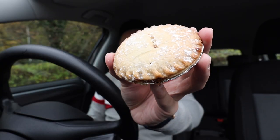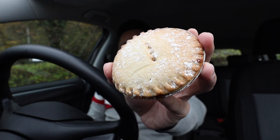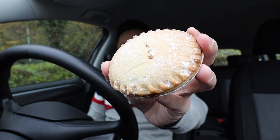So this is a pie casing on the outside and your classic Christmas mince meat filling on the inside with a little bit of dusted icing sugar on top. This looks pretty good actually. I'm going to give this a taste, but I have a feeling that I'm not really going to like it. But let's have a go anyway. Here it goes.